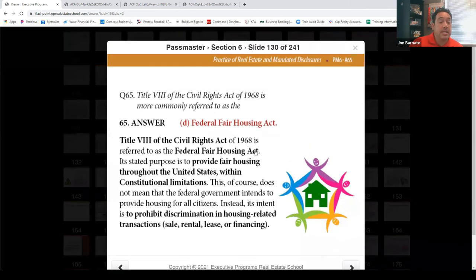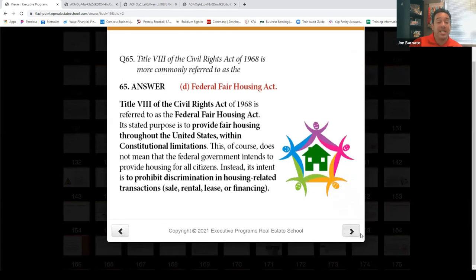So in 1968, they passed the, if you may remember your American history, John F. Kennedy recently was assassinated. Lyndon Johnson was now president, who was previous vice president, and he tried to pass the Civil Rights Act, which John F. Kennedy tried to pass but couldn't. And he got it passed. And as part of that encompassing Civil Rights Act was the Federal Fair Housing Act prohibiting discrimination in housing.